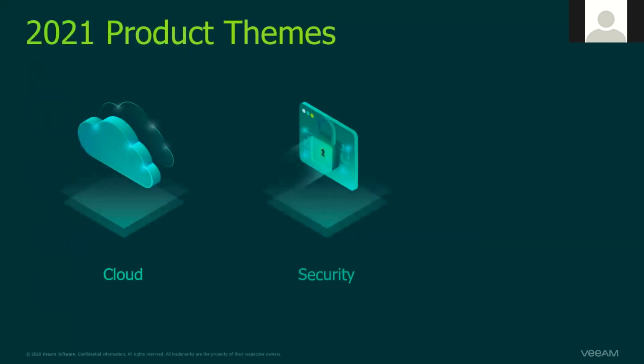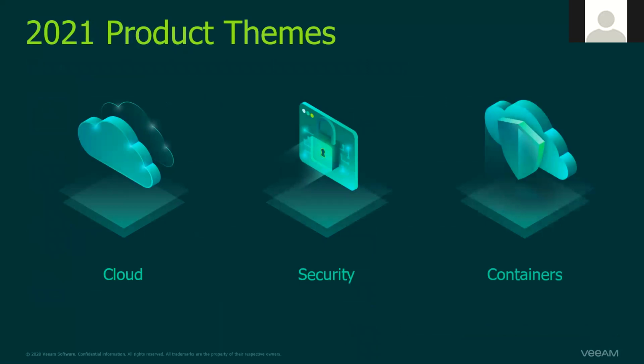When we talk about product themes for 2021, you're going to see a couple of different things coming out of Veeam the rest of the year. We're going to have a gigantic focus on cloud, which you'll see with the release cadence coming up for some of our cloud products, right? And the way we're doing things in backup and replication as well.